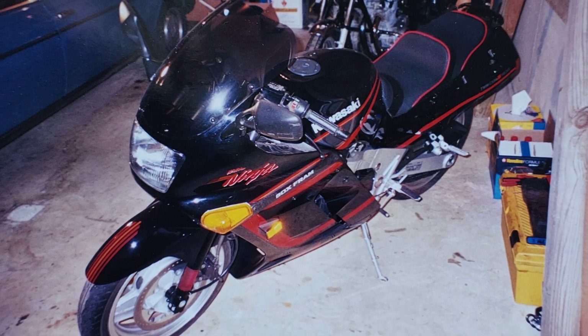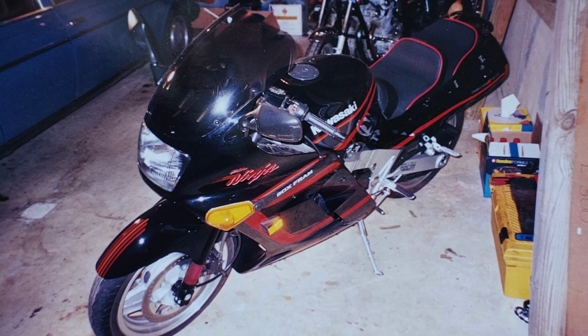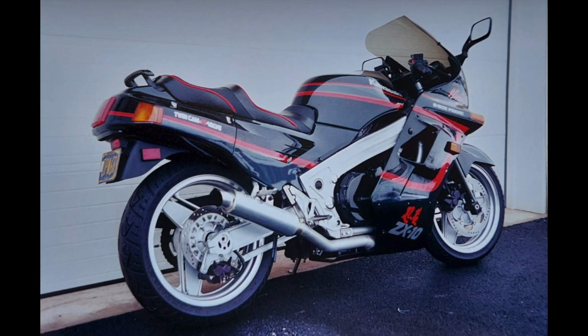It was not a quick, agile handler, definitely nothing like a CBR 900 Fireblade. It was much more stable and took a lot more effort to get the most out of it when riding quickly. And I was able to ride it quickly. I never had a problem keeping up with people on that bike.